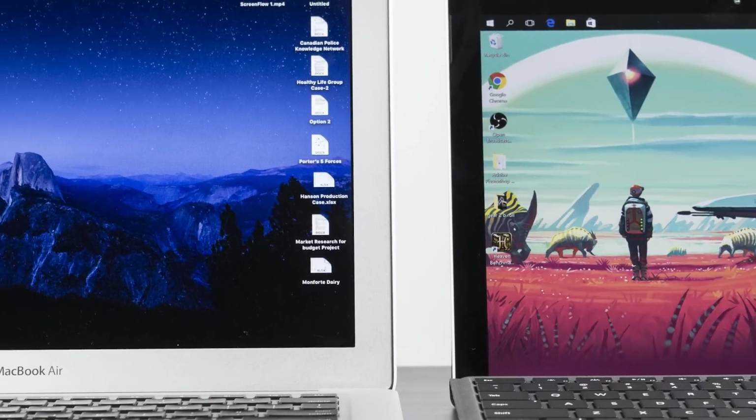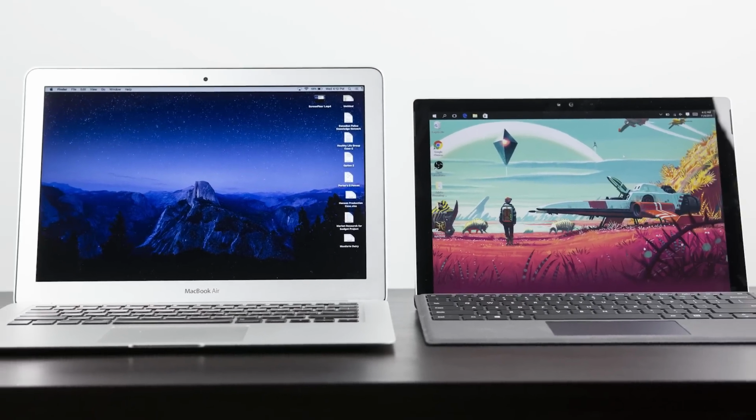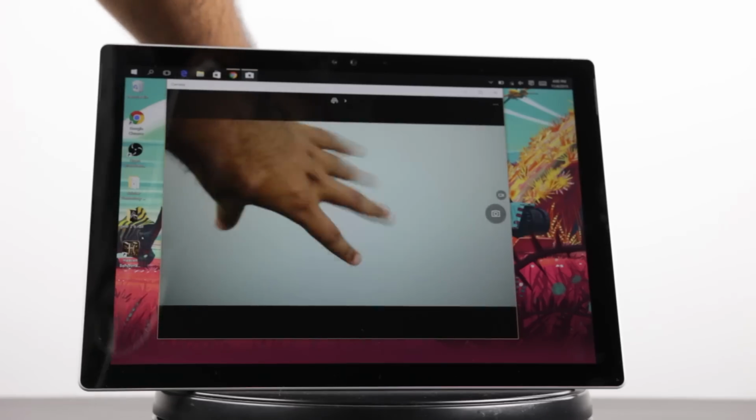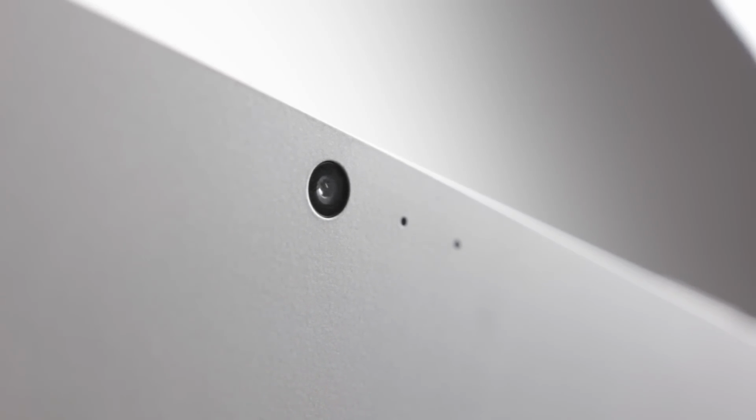Now, in terms of cameras, the MacBook Air has been using the same old 720p camera for years and years. Although it works, it's a more functional device than anything else. The cameras that we have on the Surface are actually really nice. You have a 5 megapixel front-facing camera and an 8 megapixel rear-facing camera. Both can do 1080p video, which is always a nice feature if you do a lot of video conferencing or if you want to take high-resolution photos with your computer.